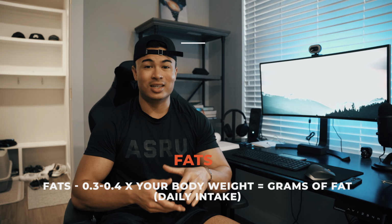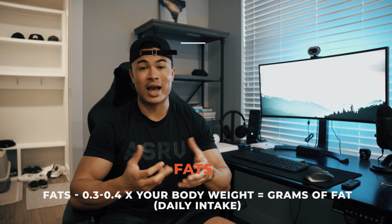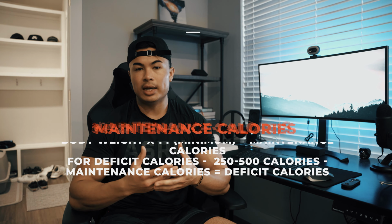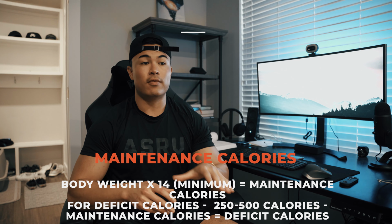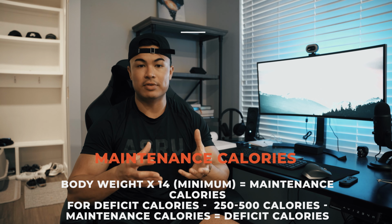Now, fats and carbs are going to take care of the rest of it. My recommendation for fat loss is to stay between 0.3 to 0.4 times your body weight in grams of fats and have carbs fill out the rest of those total calories. Like I said, your maintenance calories should be around your body weight times 14 at the least. You want to go ahead and subtract 250 to 500 calories from that caloric maintenance to find your caloric deficit.